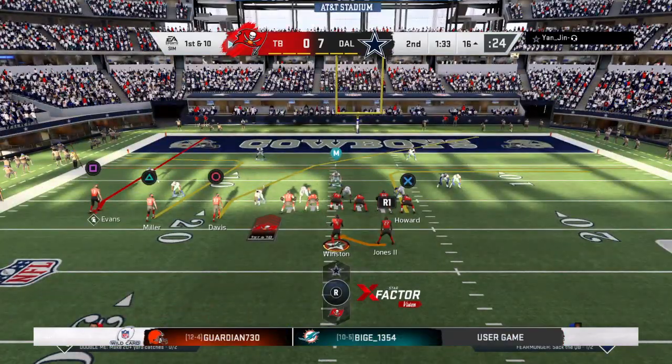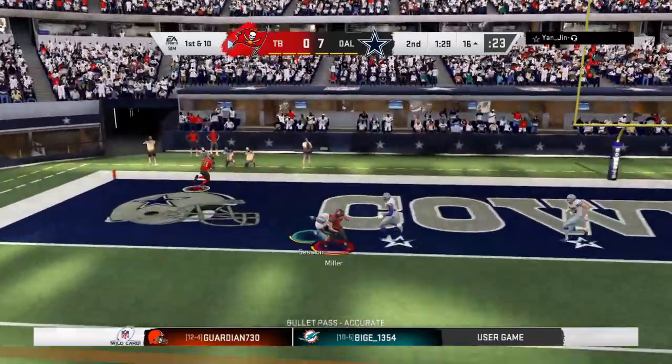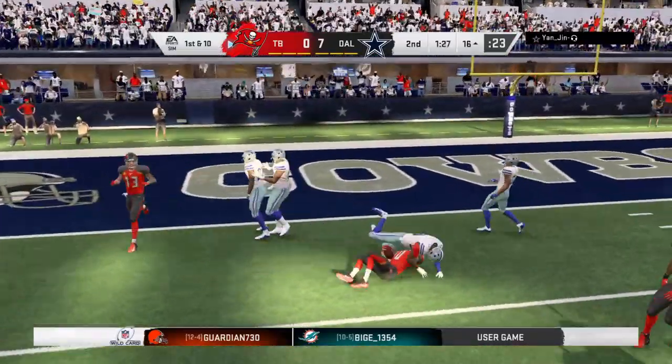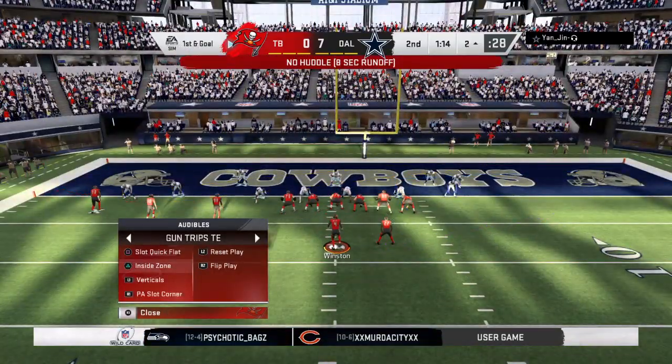Defense should be aware for that, right? They should be aware, but it's so hard sometimes. Yeah, it's not easy. Because when they sell that route really well, you think they're going upfield, then they curl back, show their numbers to the quarterback, and complete the play.